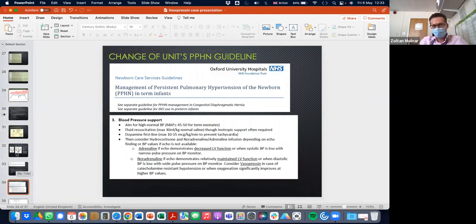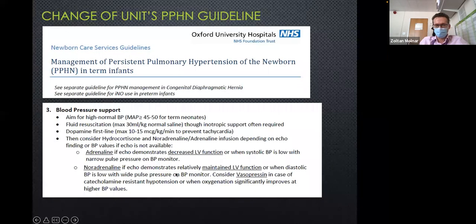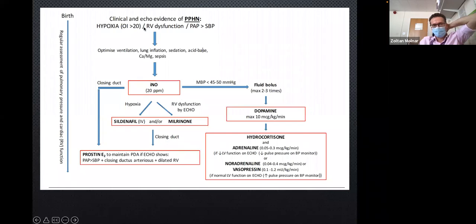So after this, having read these review papers, we felt, okay, we put vasopressin in. This is word by word, copy-paste from our guideline. So we added, consider vasopressin in case of catecholamine-resistant hypotension or when oxygenation significantly improves at higher BP values, such as our case. And this is our flow chart, which we have updated.